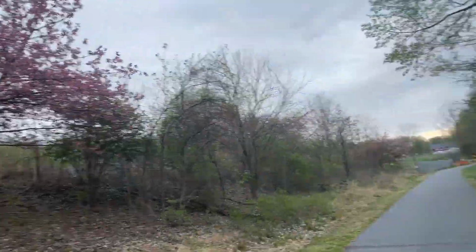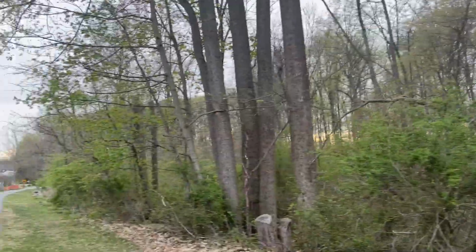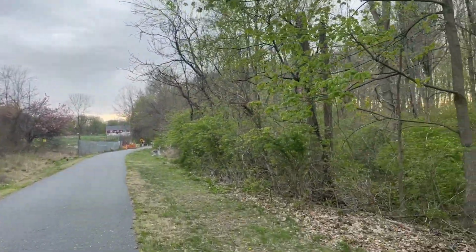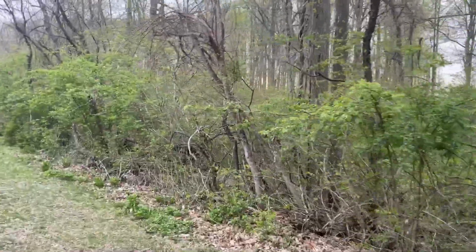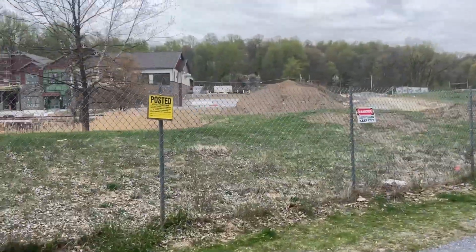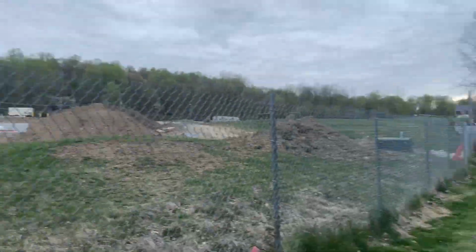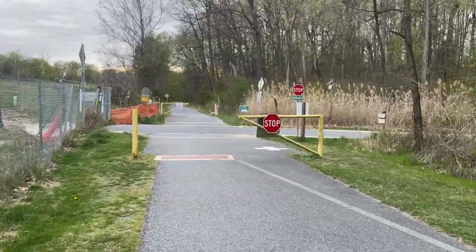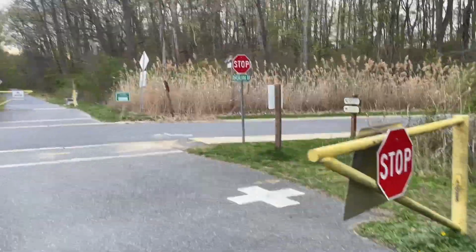Some pretty trees. There's some people coming up behind me too. They are actually walking and not riding a bike. Not a whole lot of scenery. There's some woods on the sides, but the birds are so nice. So I'm at about a mile and there's some construction going on over here. I'm not sure what kind of a building this is. We're crossing over Overlook Drive here, which is obviously going into a development. Looks like a little marshy area there with the tall grasses.